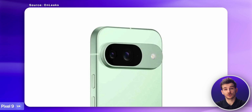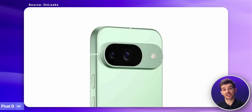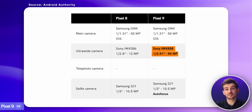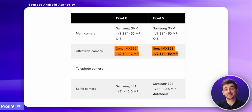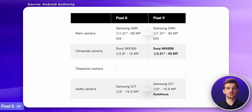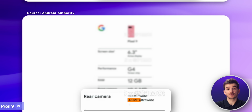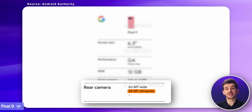Now, you may notice that the camera module is still a dual module on the standard Pixel 9, so that is not changing. What is changing though is the ultra-wide. A recent leak claims that a Pixel 9 will include a brand new 50 megapixel Sony IMX858 ultra-wide sensor from the previous 12 megapixel IMX363, which was quite a bit older, with the main and the front modules remaining the same. Google's own leaked marketing materials seem to show a 48 megapixel ultra-wide instead. Either way, this will be a good upgrade regardless of which one we get from that 12 megapixel module that we had before.